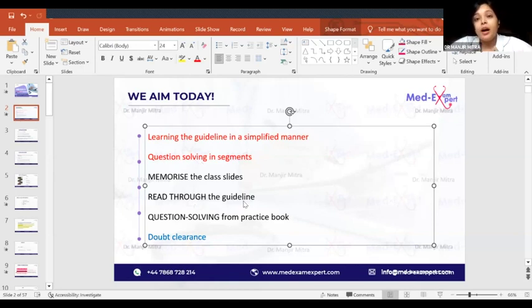I would suggest reading through the guideline, but if you are not having enough time before the January session, memorize the class slides, and maybe have a glance through the algorithms at the back of the GTG. But let me assure you, I have lifted the charts and prepared them from the algorithms at the back. I have read through the guideline. If you don't have the time, maybe not, because MRCOG part 2 is not about getting 100 on 100. It's about getting a certain percentile.